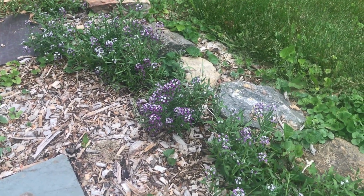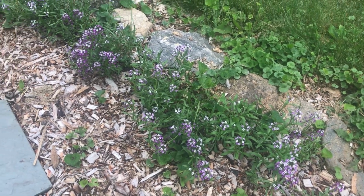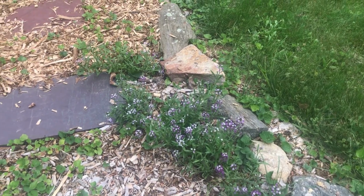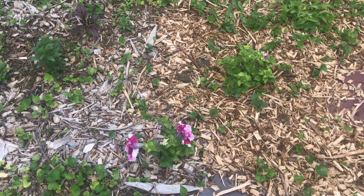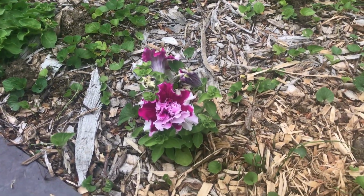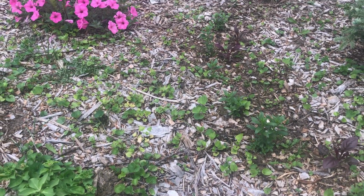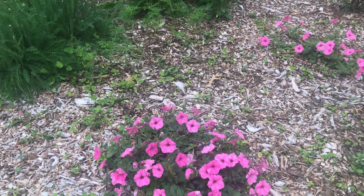And then here I have a bunch of Alyssum that I grew from seed. And they're beautiful. I just love Alyssum so much this year. Here's some more of the, I just call them Jerome petunias for short. But this one looks like more of the double bloom. They can come in a single or a double bloom.